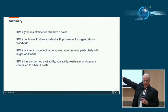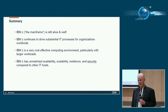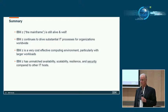So the punchline of all of this, for me, is that the mainframe is still alive and well. You might have thought it was gone. It's not. It's still driving business. It's still growing. It's used worldwide for companies that care about security, care about availability, care about resiliency. It can really be a very cost-effective environment, particularly if you start moving Linux workloads over to it.